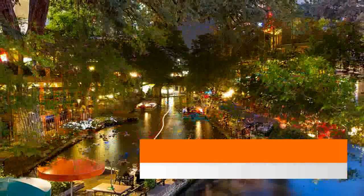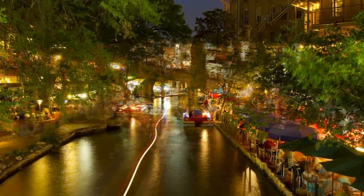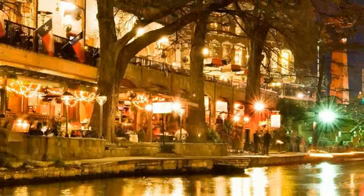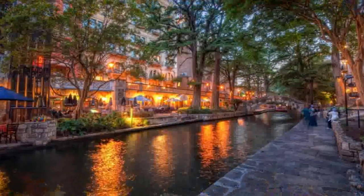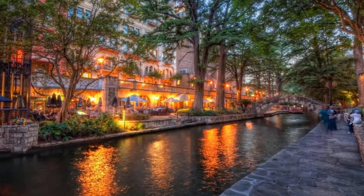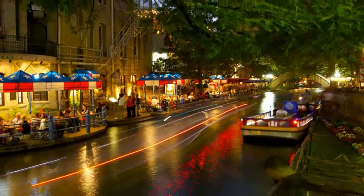Stretching for several miles along the San Antonio River, the excellent Riverwalk cuts right through the heart of San Antonio, passing the city's best shopping areas, restaurants, hotels, and attractions. Built below street level, this long pedestrian walkway hugs the river as it winds and weaves through the city, and is as popular among locals as it is for tourists, day and night.